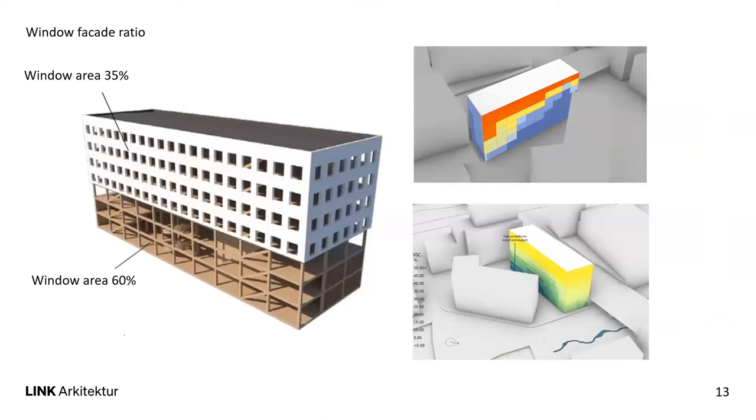From an architectural perspective, working with window facade ratio is an important part, securing that we both get good daylight into the building, but that the sunlight doesn't give an extra heat load. And as we see on the right hand picture, on the upper, doing an analysis in an early stage identifies where we will have problems with heat. It also identifies where we have challenges with daylight. And by having this as a decision platform, we can decide on how much window area we need in the bottom floor and in the upper floor, and thereby balance the heat from the sunlight.